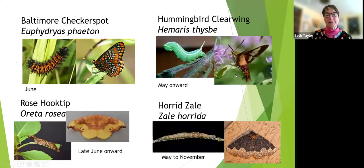This is a moth. You see the thick body. It is in the Sphinx family, as you can tell with the caterpillar. And the first time you see it, you think you've seen a miniature hummingbird. They behave quite a bit like hummingbirds, but it is a daytime moth. And the horrid zale, I don't know who gave it this name, but I love it, right?